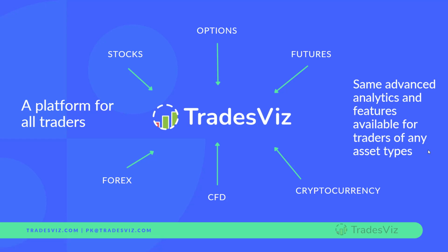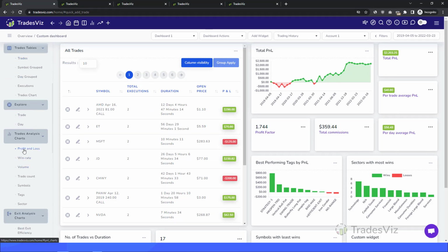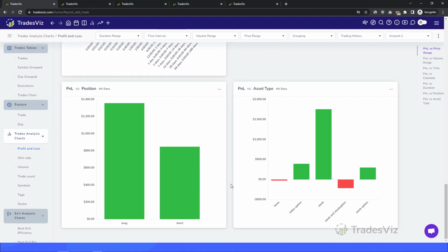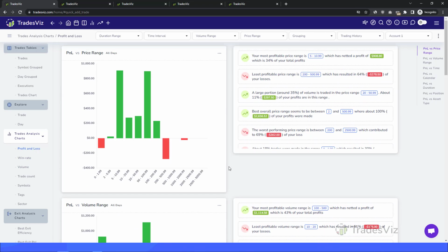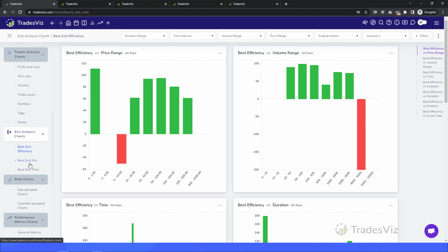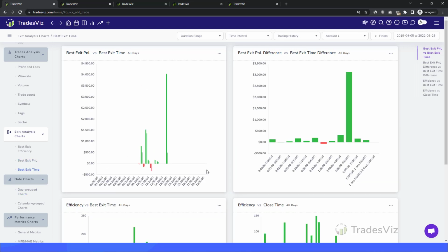TradesViz is designed not just to be a platform for stock traders, option traders, or futures traders, but a platform for all traders. It's a single unified platform where statistics like P&L versus price, P&L versus MFE, and all of those things are applicable and available to every single trader and every single asset type that you import. You can look at the profit and loss for all the asset types. You can look at sector-wise P&L. You can look at efficiency. For example, if you are interested in knowing how much money you are leaving on the table per trade, you can look into the best exit P&L analysis.